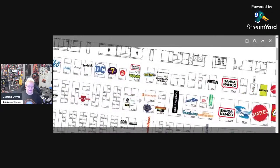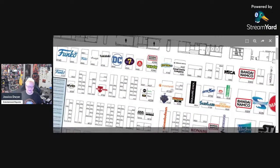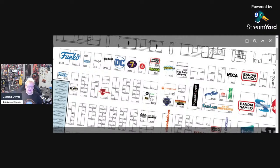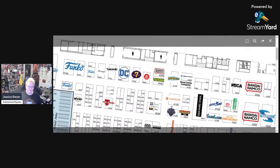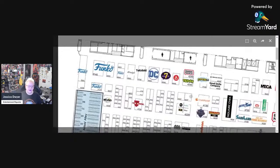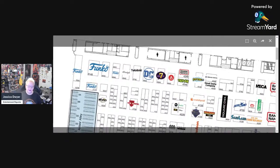Now, as you see, Doctor Who is here. It's a big deal for them. There is a little bit of a booth area for ABC, Hulu, FX, and Disney, but that's very small in comparison to what you've seen previously. ABC had their own booth. DC has moved over here, which is a really big change.